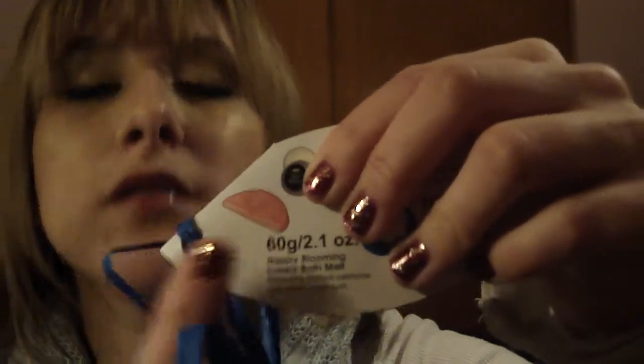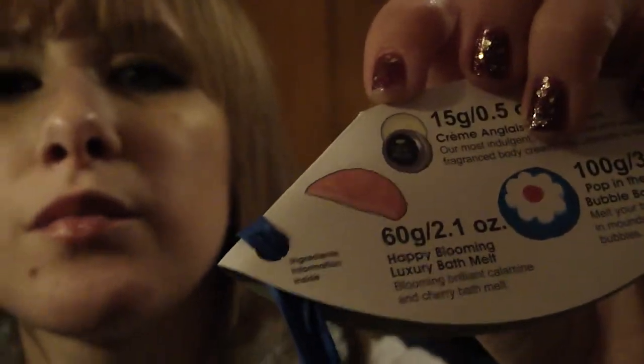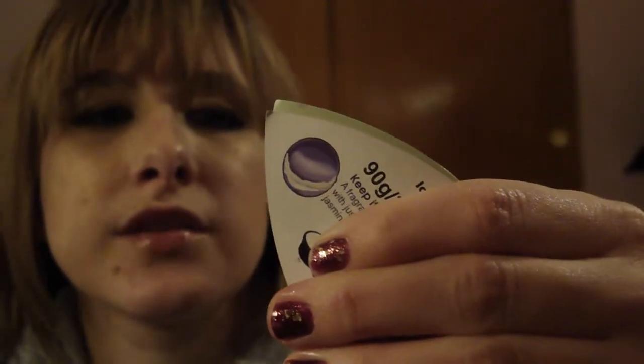It's a Happy Blooming Melt. It's got cowhind in it, and smells really, really cherry-like. Smells really good. So I used a third of it. You can break it into three and use it like that. So I used that with the Keep It Fluffy bath bomb, which is purple and white, and it's got jasmine and vanilla. It smells really good together. It's very softening. I approve.